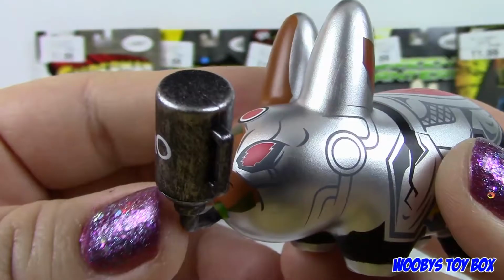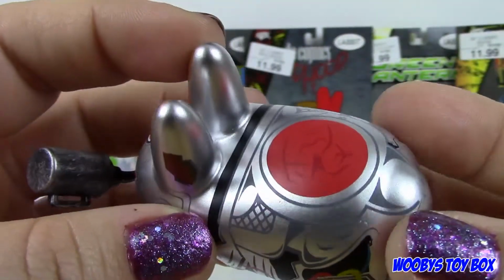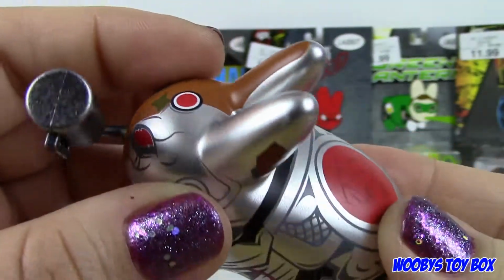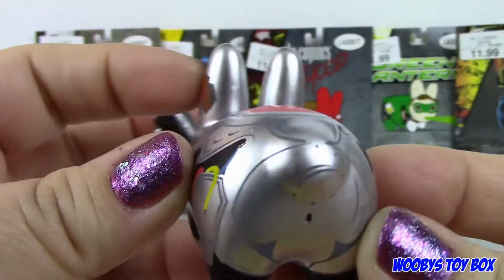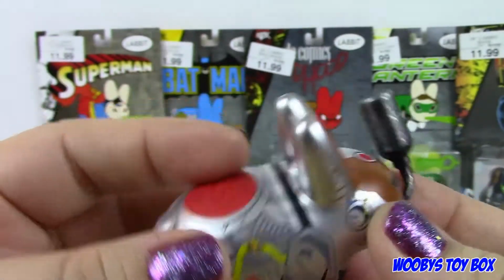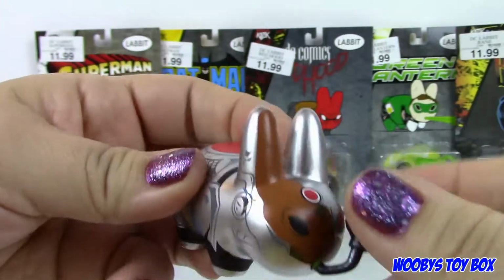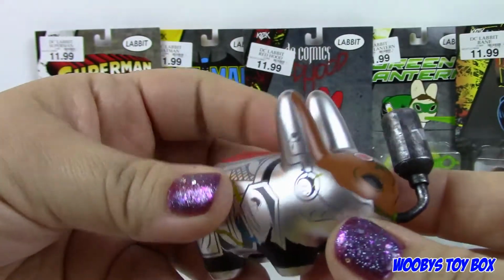And like Vinylmation, Labbits always have the same exact figure of the rabbit. It's the paint that's always different. So Vinylmation is Mickey Mouse with every type of custom paint job put on the Mickey Mouse. That's a very cool figure. All right, and I guess this just stays in his mouth. It's kind of hard to get in there.